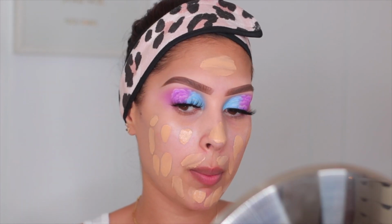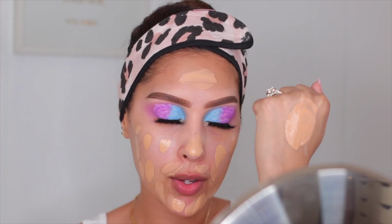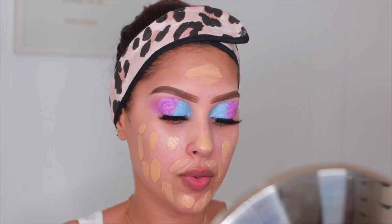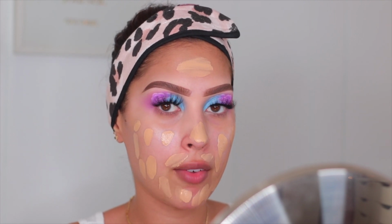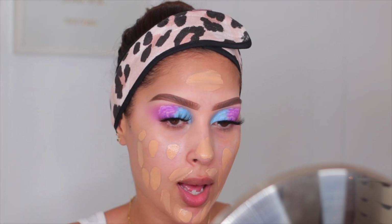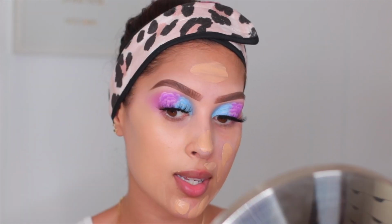Okay, you guys, so I'm gonna put about that much on my skin. Girl, I still have so much on the back of my hand. Like, am I the only one that always pumps out way too much foundation and doesn't use it? It's honestly ridiculous, but I'm gonna actually just leave it on the back of my hand for now, just in case I want to add a little bit more coverage. So like I said, I'm gonna be using my e.l.f. Total Face Sponge, and I'm just gonna go ahead and blend this out. Do you guys see that coverage?